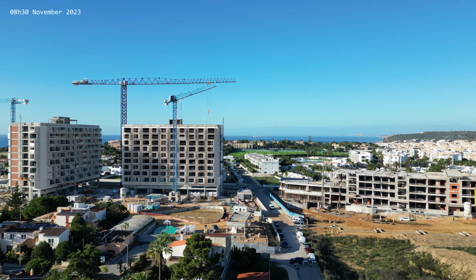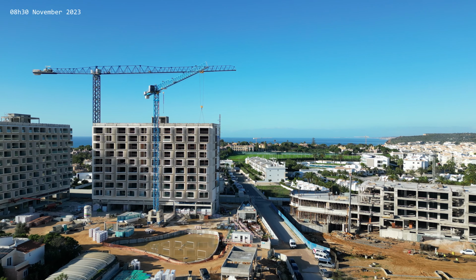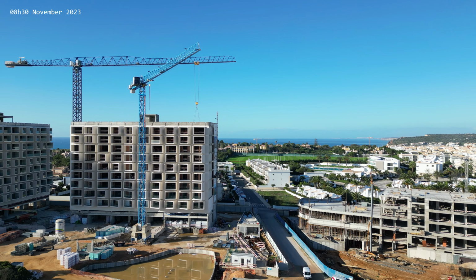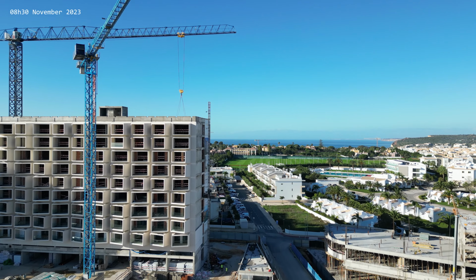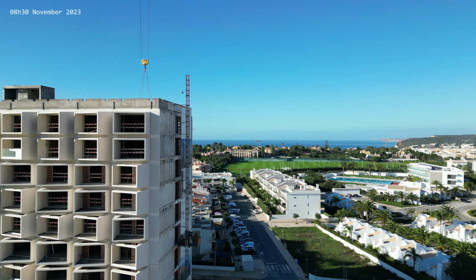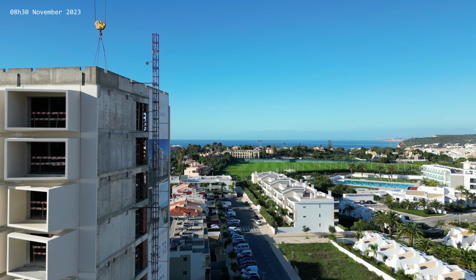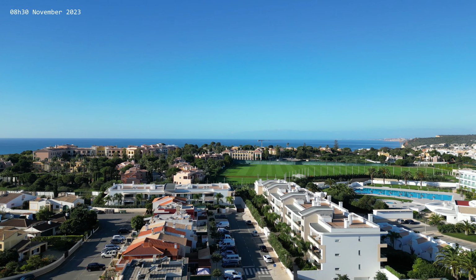Now this is a new development which has actually been a ruin for a long time. There was this block just stuck up there forever, if I'm not mistaken. And it's beautiful to see it now being renovated and fixed up completely and rebuilt. So these are going to be quite some luxury apartments with stunning, really amazing views.